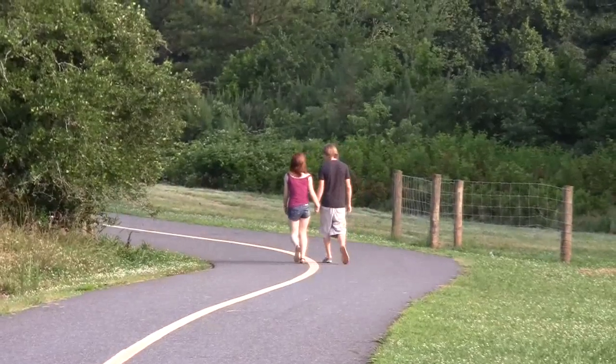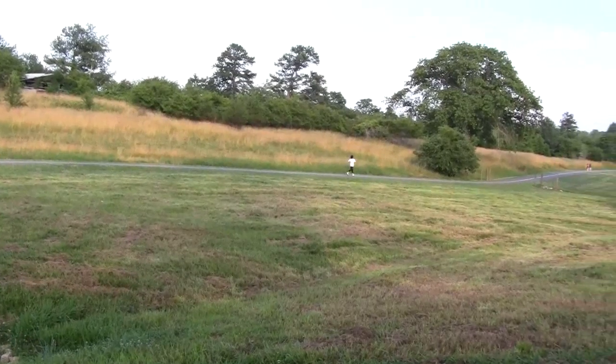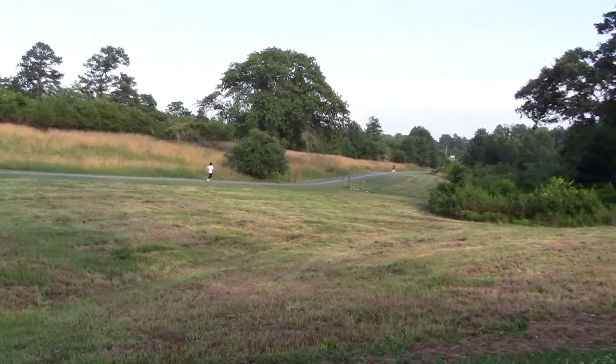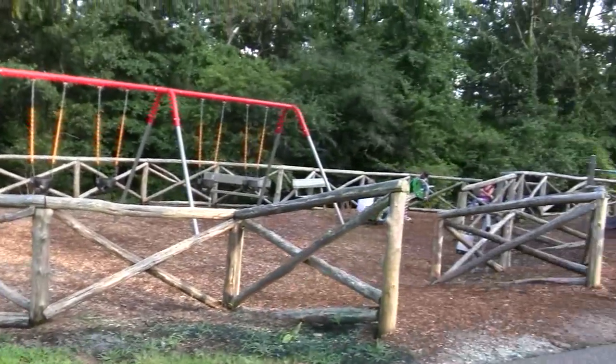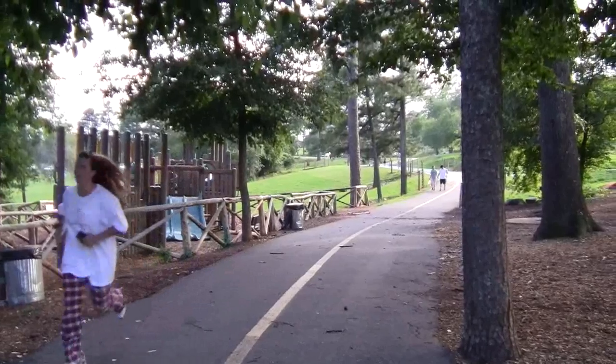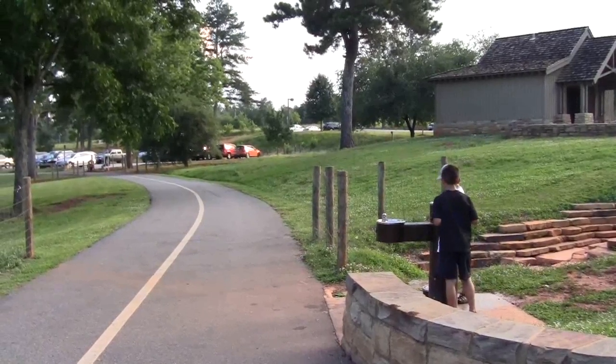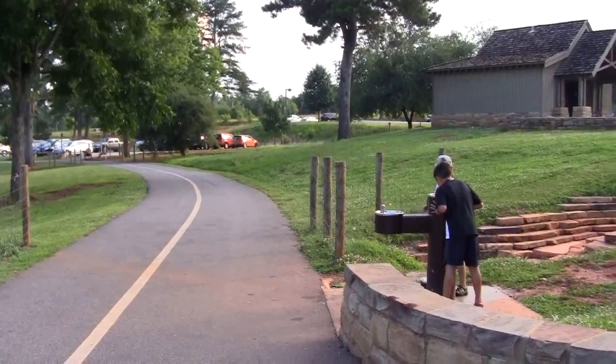It looks like we have 2 lovers here in the park spending the night. Here's the area we just came from. Looks like they have a nice playground here for the kids. I'm headed up the way to the parking lot right now. They have a water fountain right here along the trail. It's really a plus.